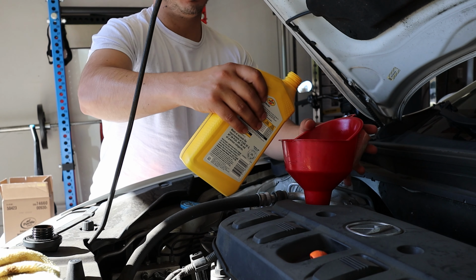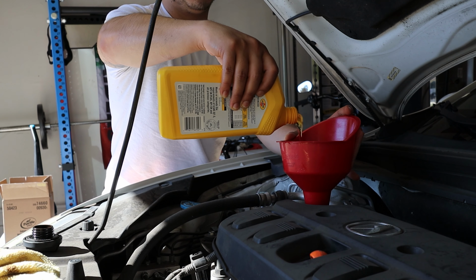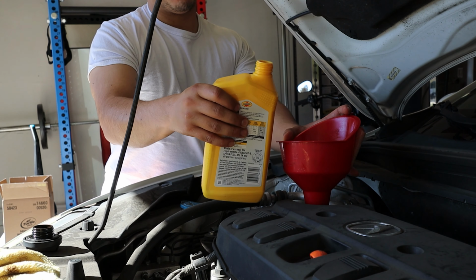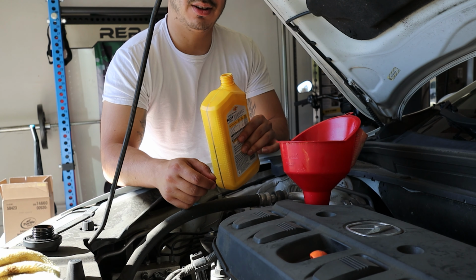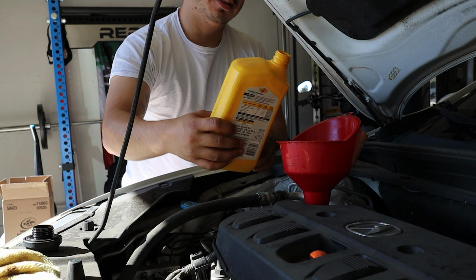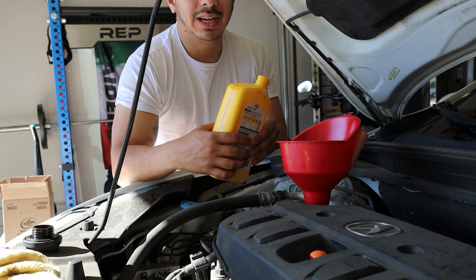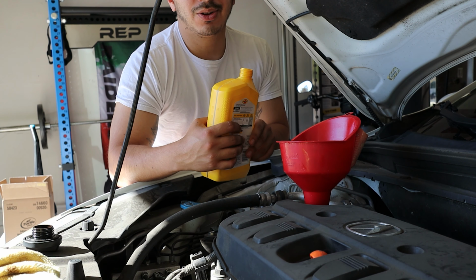Okay guys, so now you just grab your oil and pour it into the oil cap. Before you pour all your quarts into the engine, make sure there's no leaks. Go ahead, check down, pour some in, and then go check down that there's no leaks. If there's a leak, tighten up what you need to tighten up. If there's no leaks, go ahead, continue filling it up to its requirement, and that's it. You lower your car down and your oil change is done.